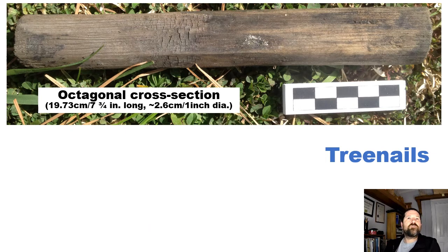Regarding fasteners, we have extensive use of wooden trunnels. This is just one example photographed on the day that I visited the site originally. This particular trunnel is 1 inch in diameter, 7 3/4 inches long. It's quite representative of many of the trunnels still in situ in the floors and the futtocks. They are all octagonal in cross section.